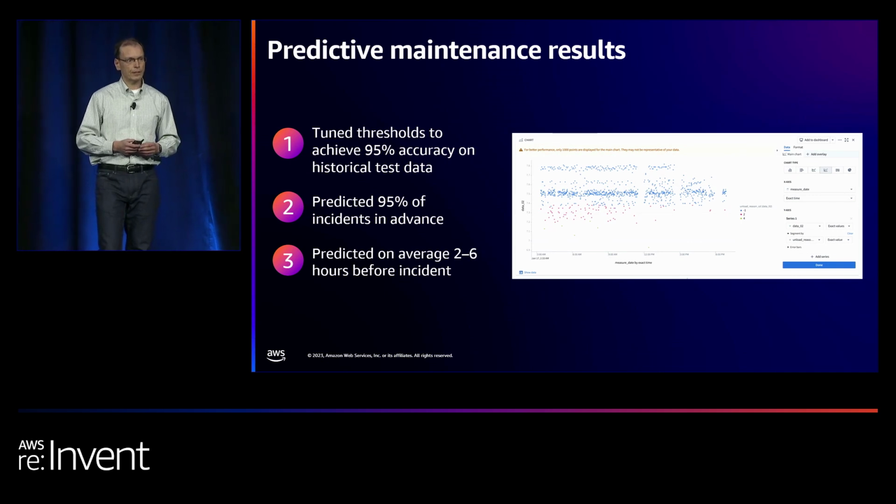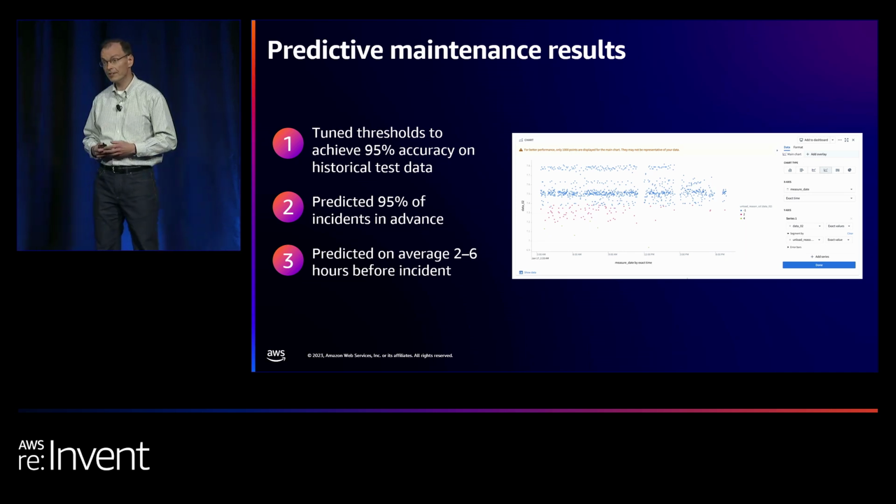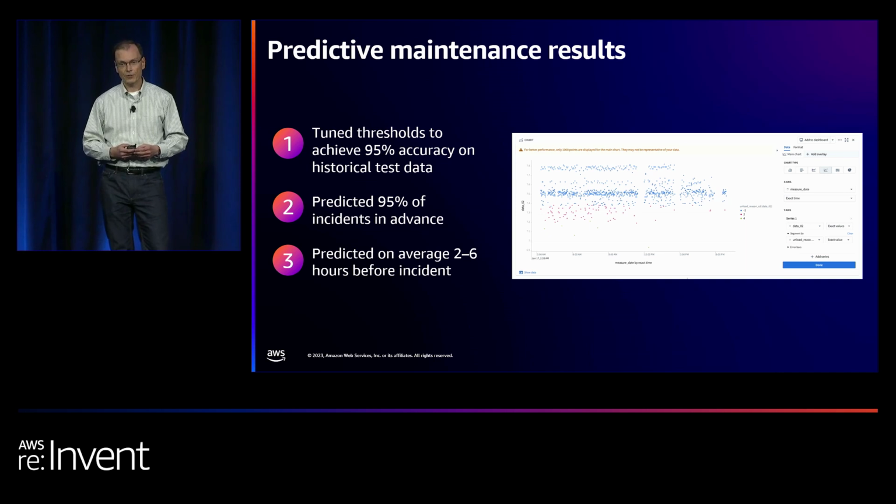With tuning those threshold parameters, we were able to achieve a 95% accuracy, meaning we could have predicted 95% of those past historical issues at least 2 hours in advance, and sometimes as much as 6 hours in advance. And this was enough time to really move the needle so that we could do something about this and dramatically reduce unplanned downtime. So these are just a couple of examples of these use cases and how we've been able to implement those using the architecture patterns of the industrial data fabric.